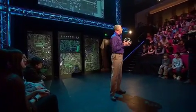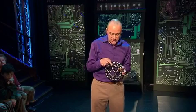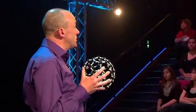And it's not just photons that can be in two places at the same time. This is a model of a molecule called carbon-60, or a buckyball. Each of these is a carbon atom. And molecules as big as this have been put into a superposition, in which the molecule is in two different places at the same time.